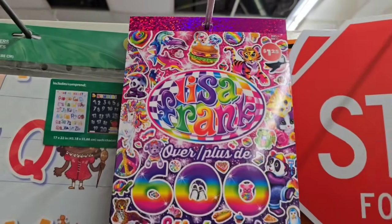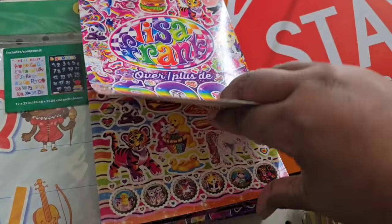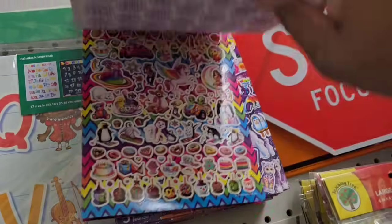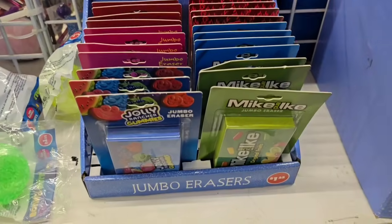We are in the section where they have the stationery and school supplies, and I spotted these Lisa Frank stickers. This is so nostalgic for me. I remember this back in the day. It was Lisa Frank everything in elementary school, so I'm surprised to see this item at the Dollar Tree.